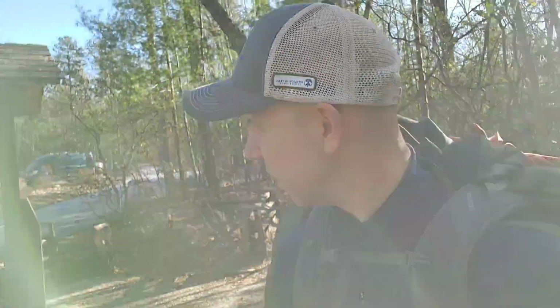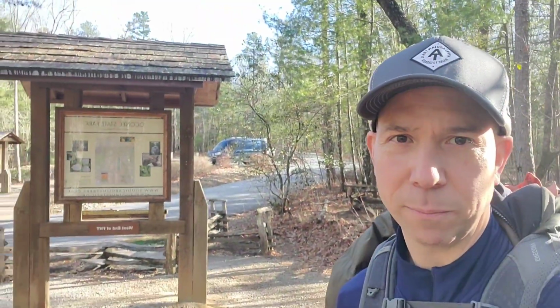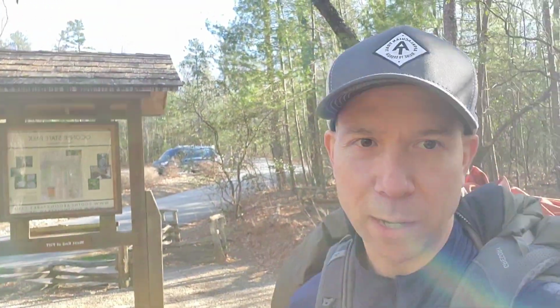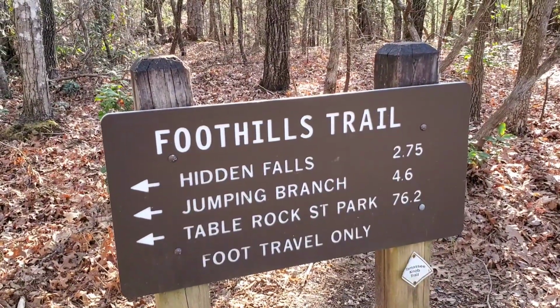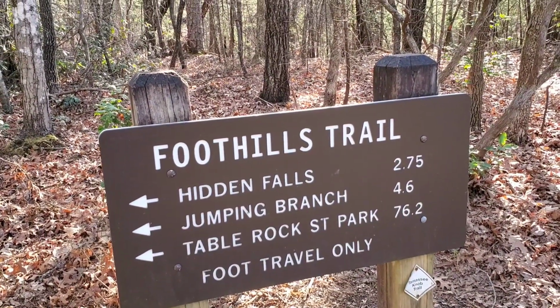So it's official. I'm on the Foothills Trail at Oconee State Park, South Carolina. And you see the sign behind me? Just got dropped off by Taz. So I'll show you this here. That's how far I gotta go: 76.2 miles back to my car at Table Rock State Park. So let's get the step in here, make some progress.